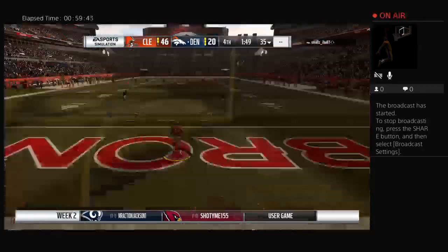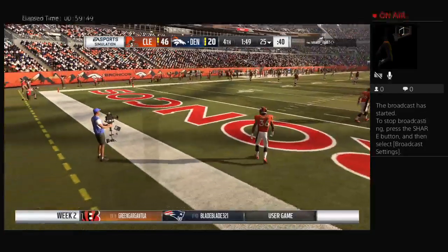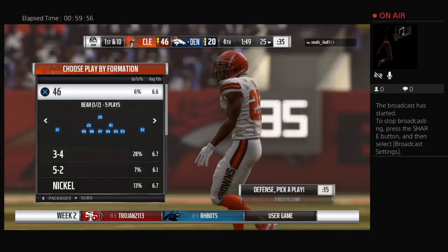Gonzalez now to kick this one away. And this will not be returnable. It's out of the back of the end zone for a touchback. So the Broncos coming out now. They're down big here late.